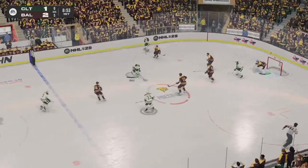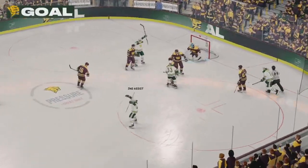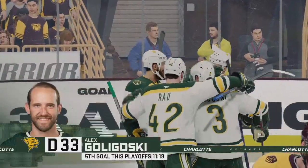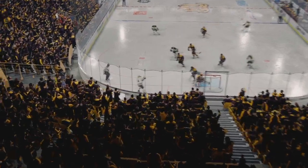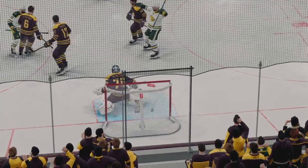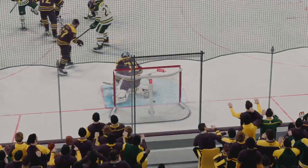Charlotte's got the puck along the wall. Hammers the shot. He scores! The captain leading by example. The goaltender, he's going to want this one back, James. I thought that he was set to position. Just the blast of the shot, it hit him. He got a good chunk of it, but it went in. You can see the frustration in the body language.